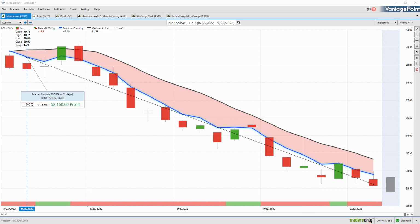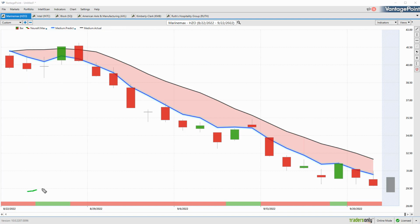And so what you'll notice here is as that neural index goes from red to green, you get some short-term strength in the market, right? You're getting some higher highs over the subsequent 48 hours of price data. But you'll also notice that there's a lot of separation between that predicted moving average and the actual moving average, and it's still solidly below the black line in this case. Now, as that neural index gets bearish, you see how the weakness accelerates.